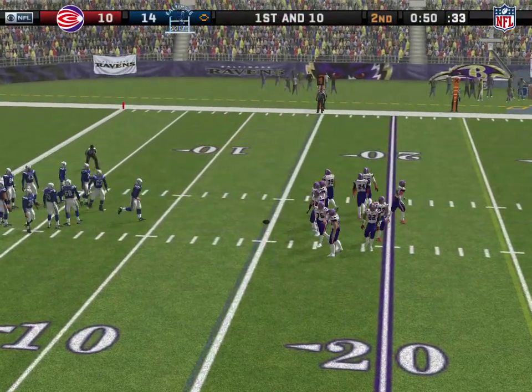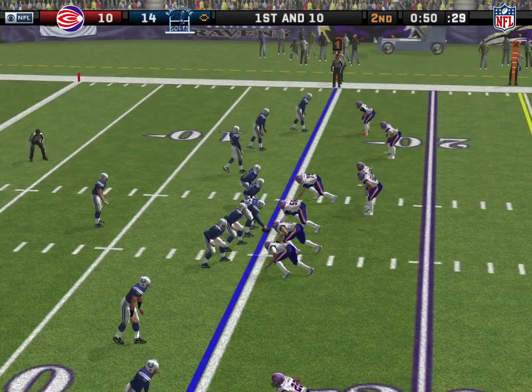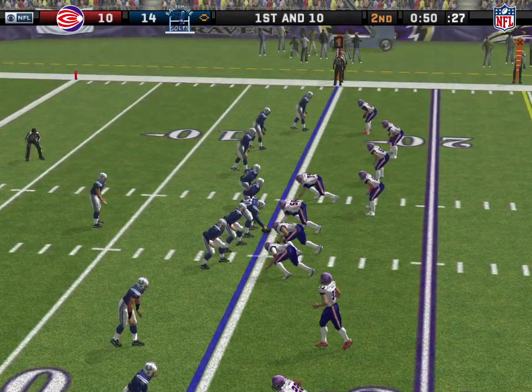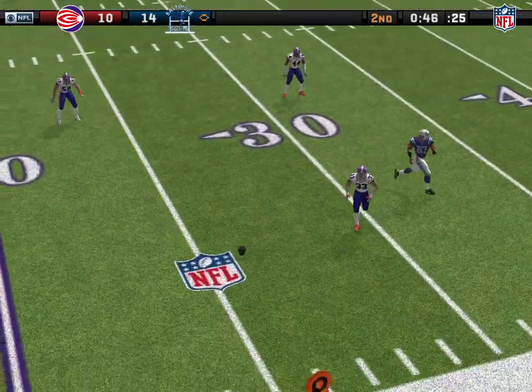Deep in their own territory, at the 15-yard line. First and 10. The Colts line up in a five-receiver set this time. Throws it. Drops the interception.